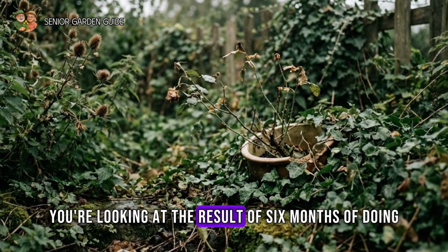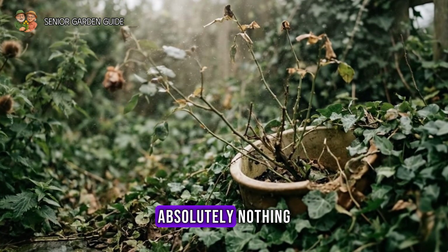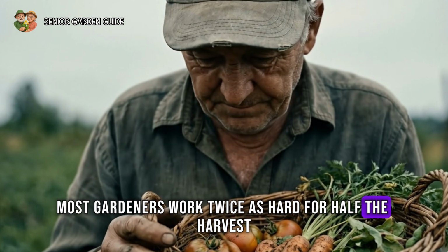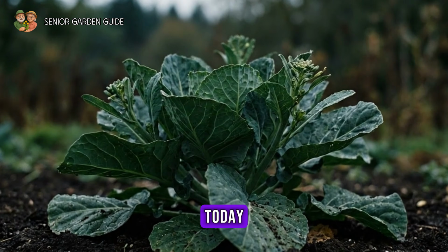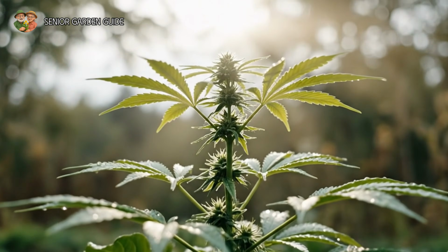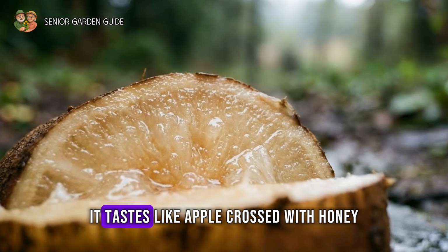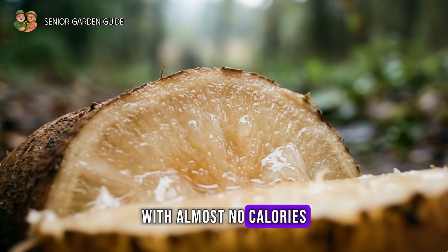You're looking at the result of 6 months of doing absolutely nothing. Most gardeners work twice as hard for half the harvest, simply because they're growing the wrong plants. Today, I'm showing you a root vegetable that weeds itself, defends itself against pests, and multiplies every single year. It tastes like apple crossed with honey, with almost no calories.